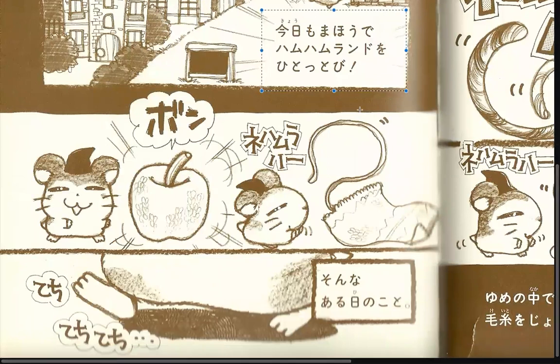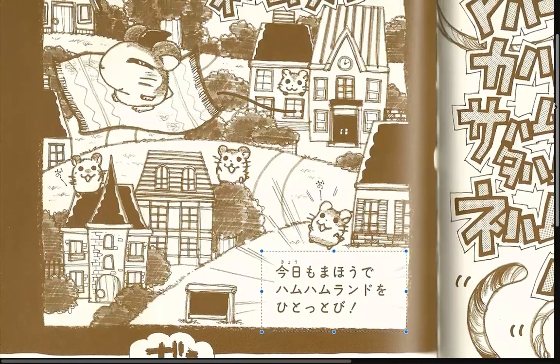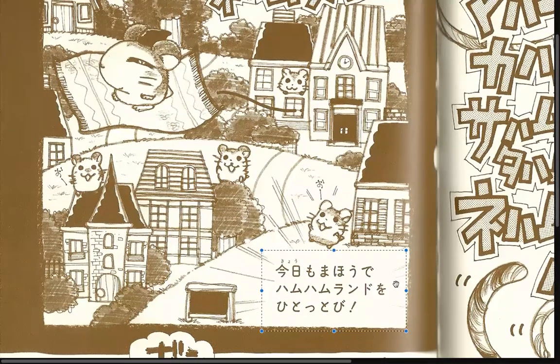Is he flying towards Ham Ham Land or is he leaving Ham Ham Land? He's flying towards Ham Ham Land because in one jump, with magic, he gets to Ham Ham Land. It's one jump of Ham Ham Land. I don't know why they use O. But yeah, it's not from in this.